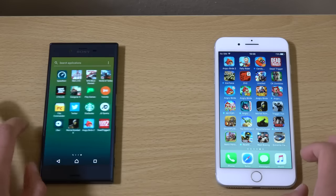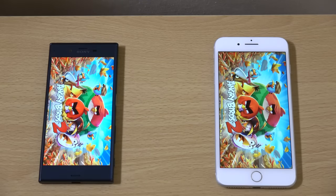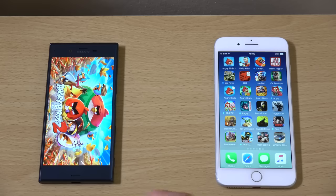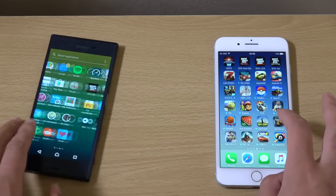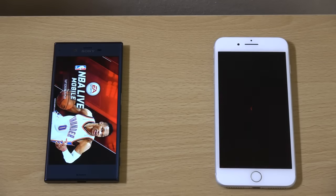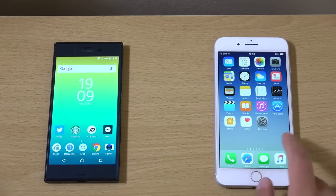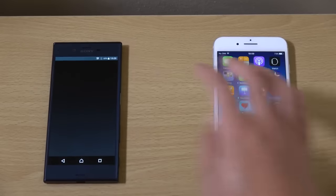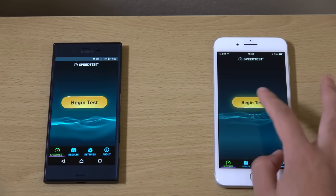And we do have something else. Angry Birds 2. Halfway loaded. Oh, one again. iPhone. I'm not waiting. I just want to get into the game. NBA. Go. Apple. Apple. So quite similar for that one, but I think maybe the iPhone did just pip Sony there when it came to most of them. So, you know, that is very nice if you are on the iOS ecosystem.